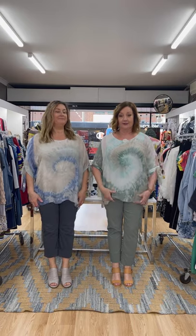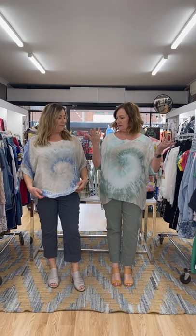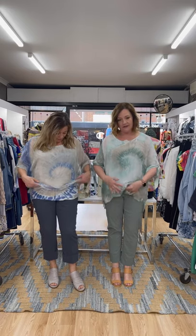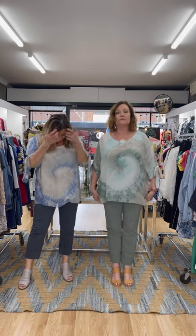Okay. Back again. This time we've both got the tie-dye tops on, as you can see. I've got the beautiful greeny combo, and mine's a jeans combo. You know, it has such lovely depth because of the print on the little insert underneath. It gives it a beautiful look. Really nice. And this is a new Foil pant called the convertible cuff.